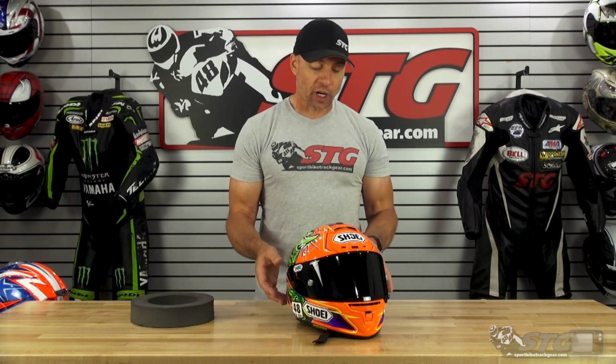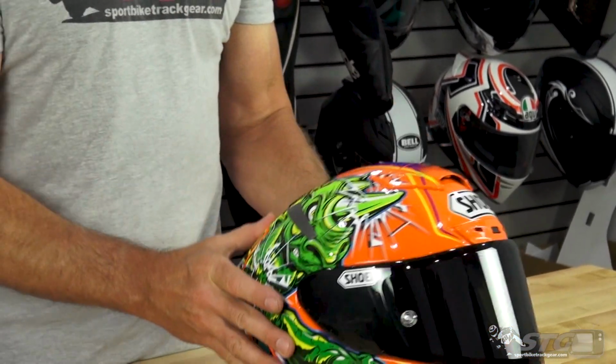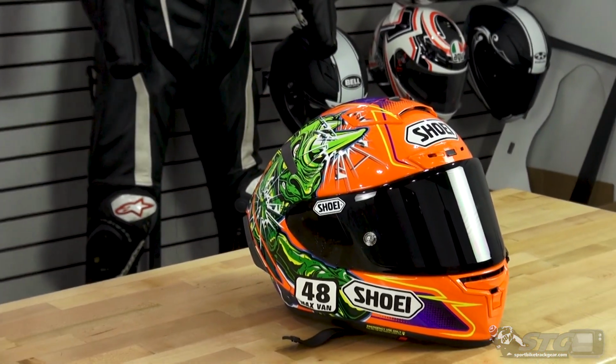So when he came back and we took a look at everything, I start by looking at the exterior of the helmet. And everything that you see there is very, very superficial. No evidence of any cracking or big impact. Start with an external visual.